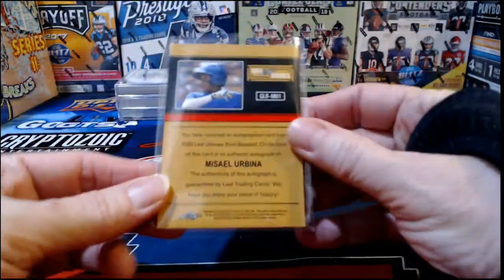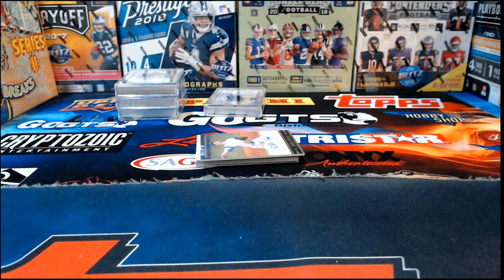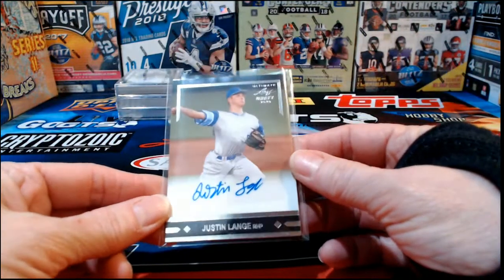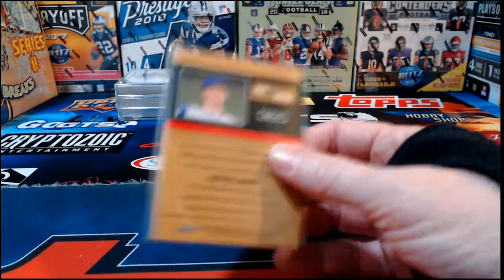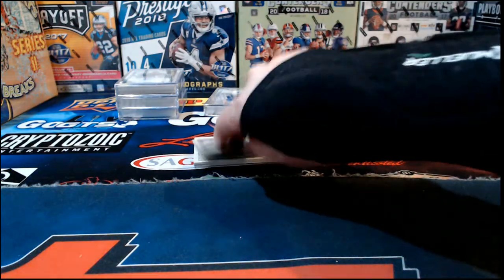Okay, who have we got here? Urbina, and it is numbered to 15. Notice I didn't even tackle his first name there. And I also don't entirely remember where he goes. Does anybody else remember where he goes? Let me see if I've written him down anywhere. Oh, I have. Never mind. I wrote him down. He's the Twins. See, I told you. The ones that I think I'm going to forget, I usually have them written down. Justin Lang is out after that, and Justin Lang is headed to the Padres.